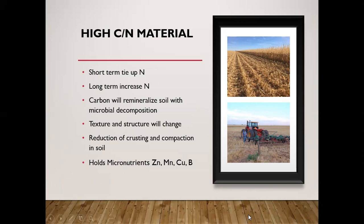So we're talking about the short-term tie-up of nitrogen. But the key to this in the long term is that we increase nitrogen. So again, this goes back to the idea that we have the longest period of time with undisturbed soil to make a difference. That's exactly what we just talked about. More time to digest, to get that mineralization going, to get that nutrient cycling going is going to pay dividends in that plant the next spring.